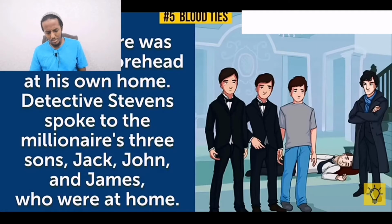A millionaire was shot in the forehead at his own home. Detective Stevens spoke to the millionaire's 3 sons, Jack, John, and James, who were at home.